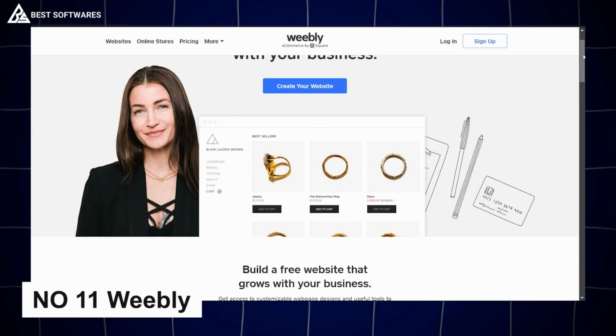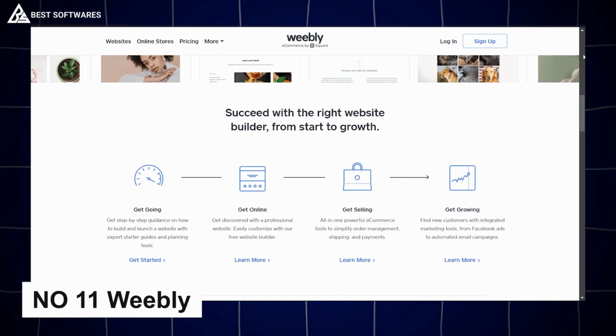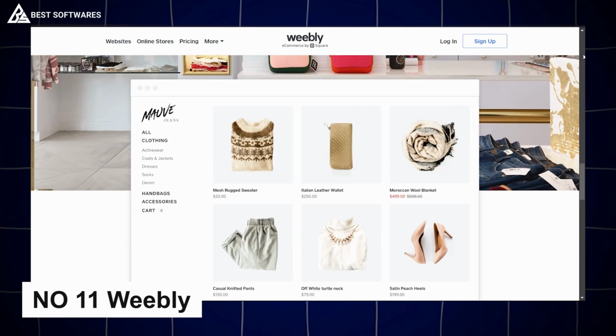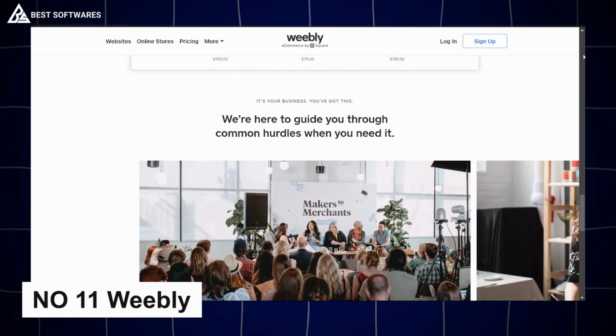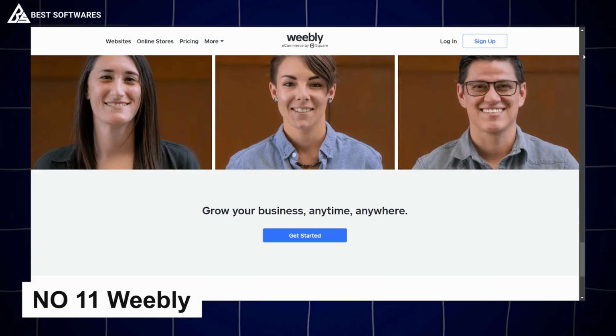Platform number 11 is Weebly, best for budget-friendly store setup. Weebly offers an easy and affordable way to create an online store for beginners. Its drag-and-drop editor, mobile responsive designs, and built-in marketing tools make it ideal for small business. Weebly is perfect if you are on a budget yet want professional results.